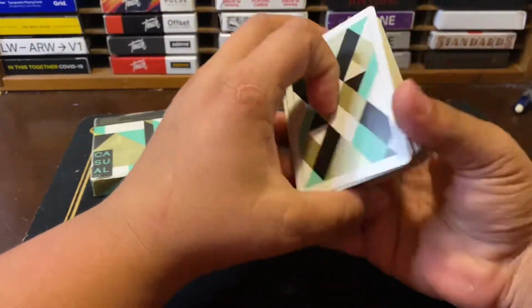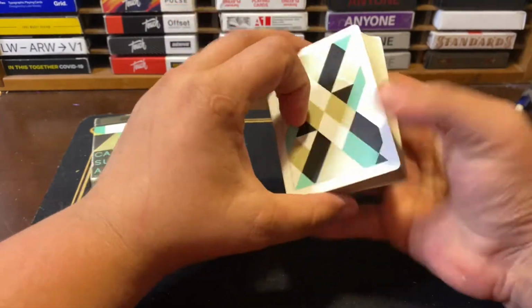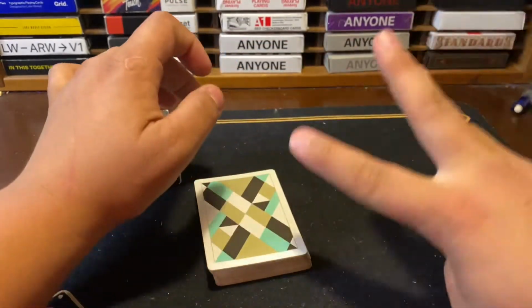But yeah, I love this deck. If you can pick one up, I would highly suggest it. These things are great and you'll get a lot of use out of them. Anyway, let's move on to number 3.